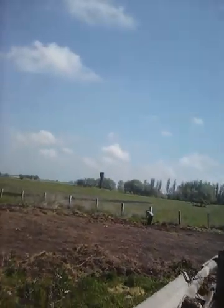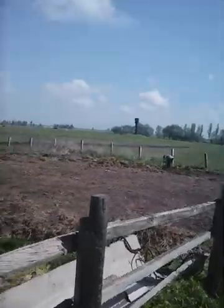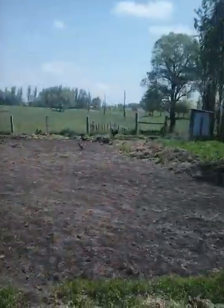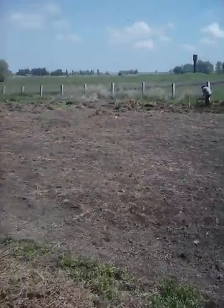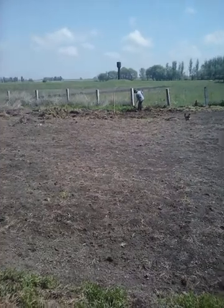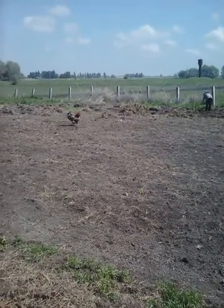There's the missus out there chipping out the grass and stuff. So this is how they do it. It's very labor intensive here in Kyrgyzstan. I guess this is just how it's done here. I wasn't allowed to have any input into how the garden gets done.